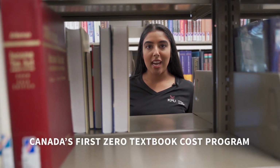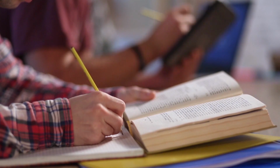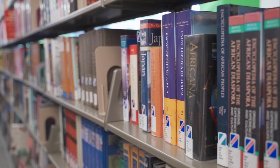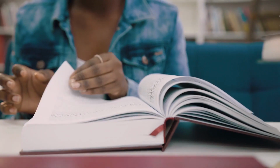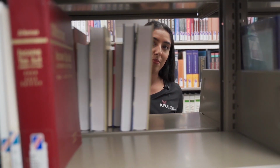At KPU, we have Canada's first zero textbook cost program. That's basically when you can register for a class and you don't have to pay for any textbook fees. We offer tons of classes that have zero textbook costs. You can even do an entire bachelor's degree in general studies without having to pay for a single textbook. And those are huge savings.